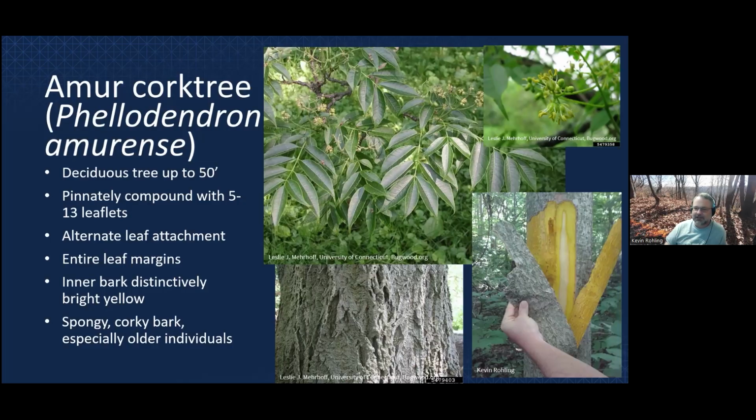It has alternate leaf attachment, which would be a helpful hint when comparing it to ash trees, with those being opposite on the ash tree. It has entire leaf margins. The inner bark is this very distinctive bright yellow. So if you suspect you might have a cork tree, if you can notch a little bit out of the bark and look at the inner bark, if it has that bright yellow, you're most likely dealing with cork tree. As it matures, it develops this spongy, really thick, corky bark, but that's not as useful when they are young, but as they age, that develops.